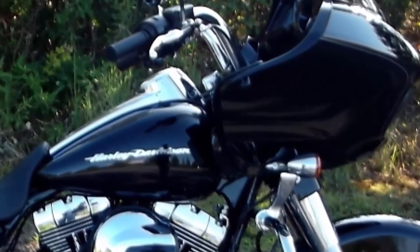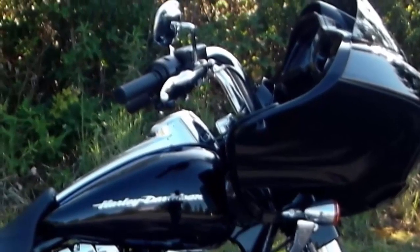It feels rock solid in the corners. Right lean angle of 32 degrees.